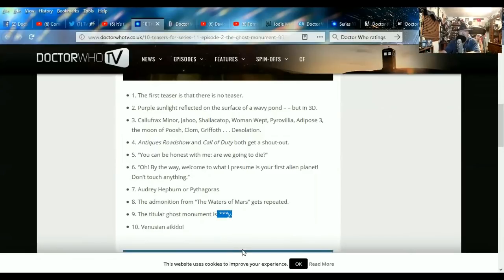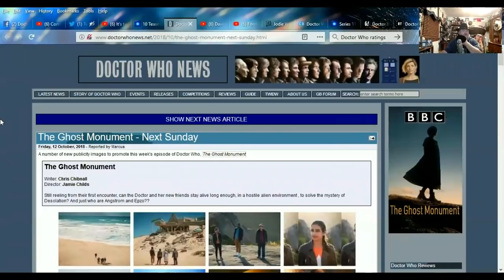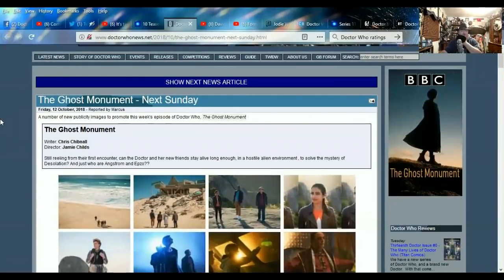Oops, I forgot. Blank letters. Apparently, the Ghost Monument is the TARDIS. At least that's what I'm being told. And Venusian Aikido, I hope it is, it's coming back. Yeah, like Cobra Kai. So here are some better photos from The Ghost Monument.